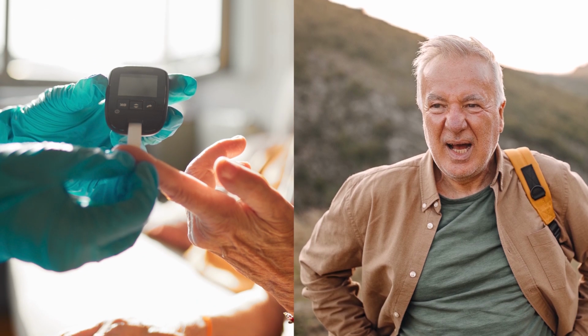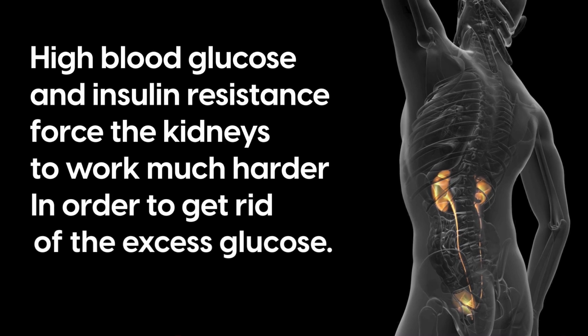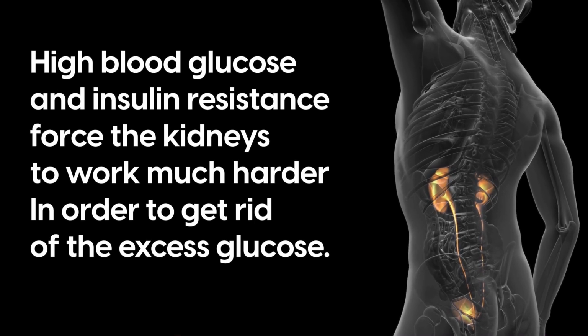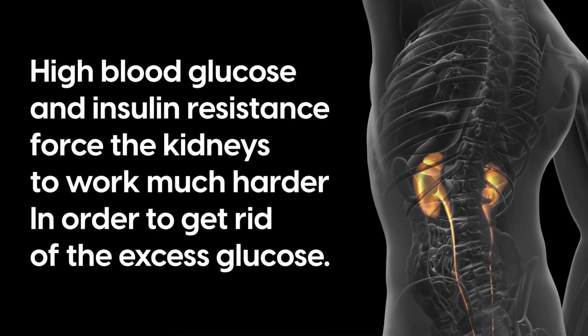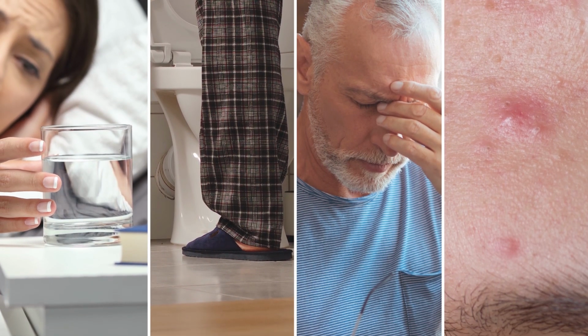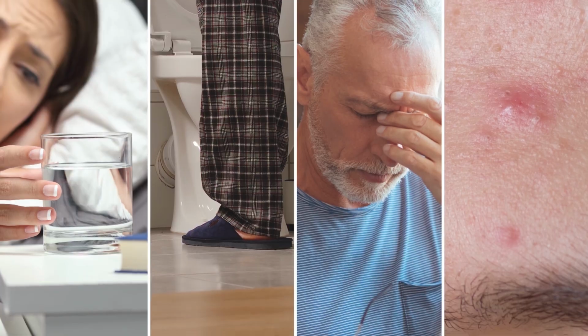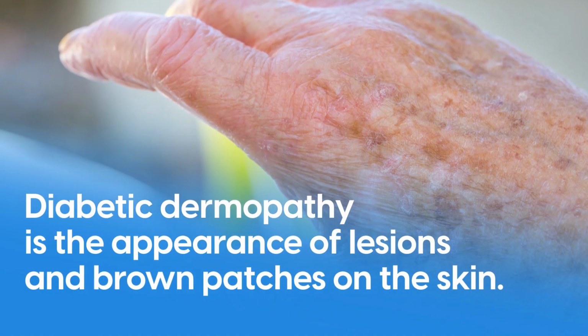Diabetes and dehydration often go hand in hand. High blood glucose and insulin resistance force the kidneys to work much harder in order to get rid of the excess glucose. As a result, you are more prone to thirst, urination, headaches, and diabetic dermopathy. Diabetic dermopathy is the appearance of lesions and brown patches on the skin.